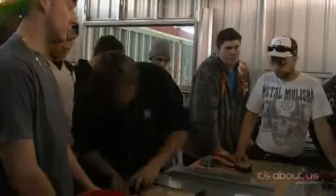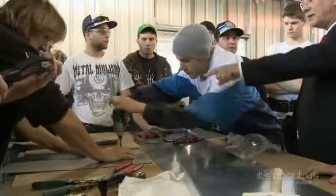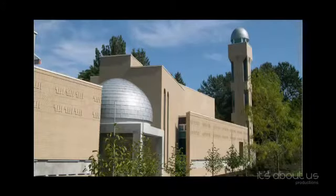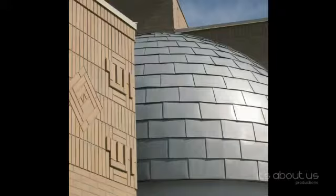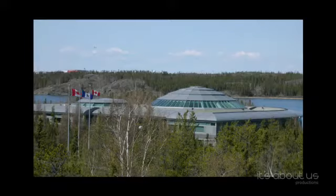While most of these students have experience working with metal, it's usually galvanized steel. In this course, they get a chance to work with the really good stuff, copper, and, in this case, zinc. It's a material that requires no maintenance. So if you can put something on a roof that lasts 100 years, why not go there? And more institutions are going there.